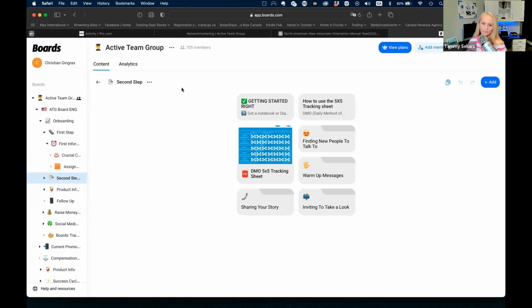Make sure they have a notepad, make sure that they're writing down the names, make sure they're continually adding to the list of names. You want to make sure that you're getting them started right. Even if they've been in and they started right, you need to move them forward. You got to move the needle sometimes with people.